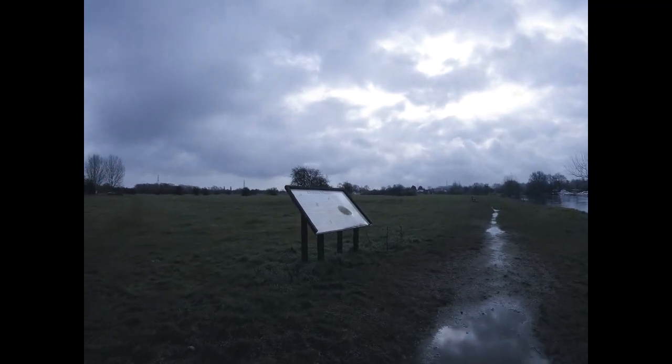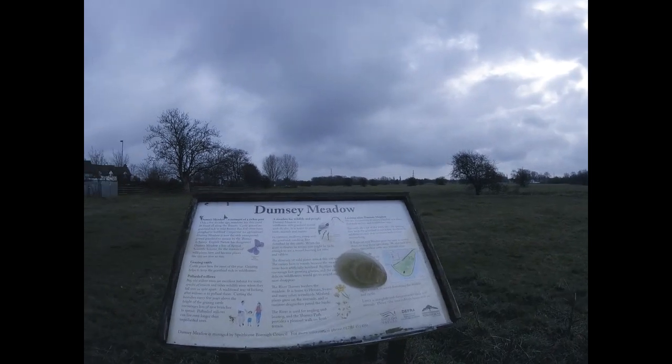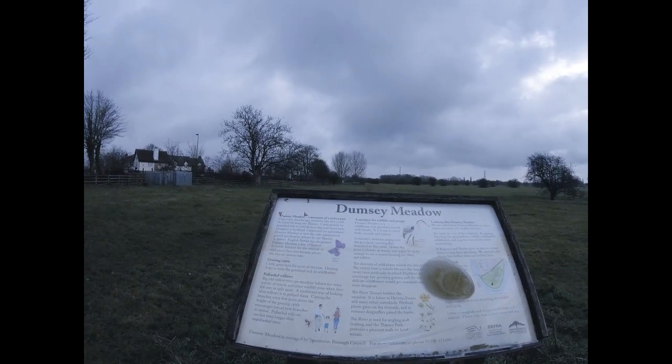And this is called Meadows, and it's one of those places of specific scientific interest. Site of special scientific interest.